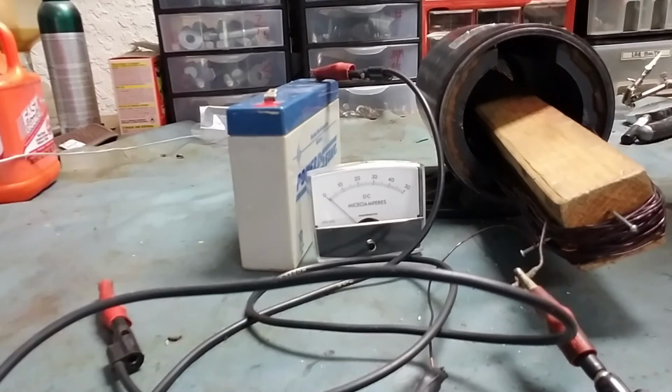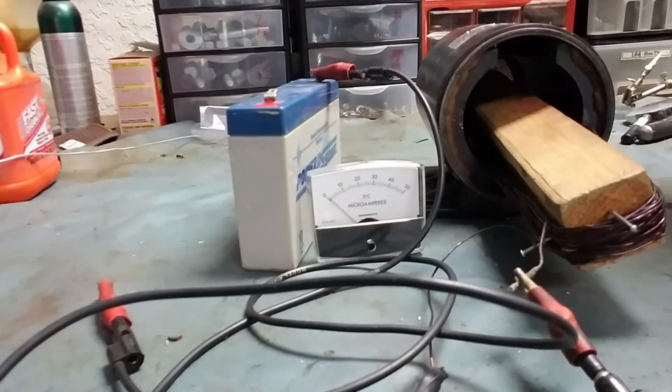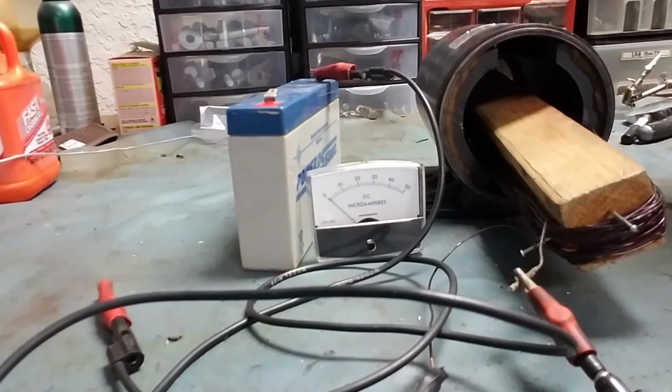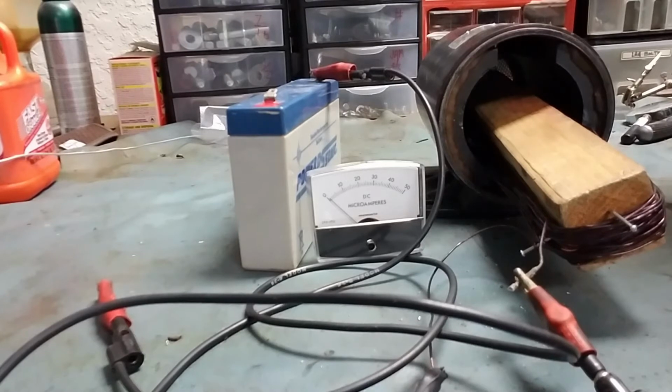In essence, a DC motor and a DC generator are one and the same thing. If I take a DC motor and I turn it, I'll get current out. If I take a DC generator and I put current in it, I will get a motor. And that'll be kind of important here when I get to the final assembly.